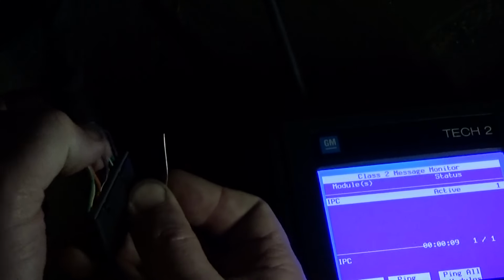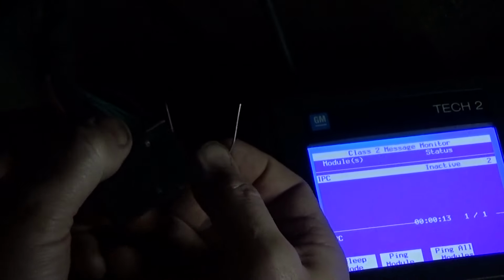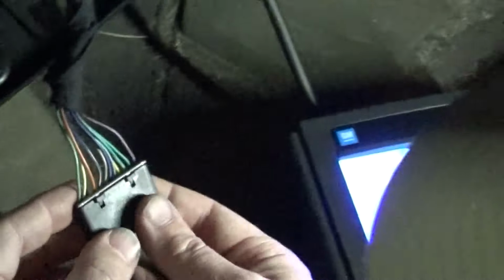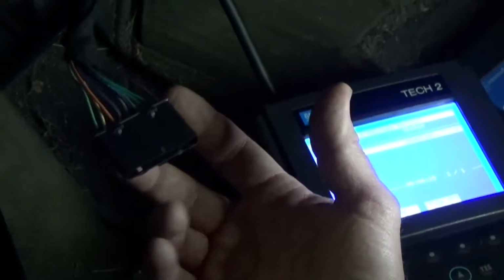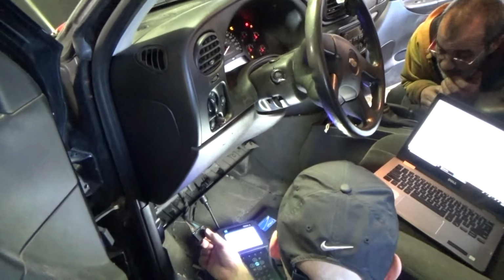Just to show you, I'll go to the next one over. Great. IPC just came active, right? See it on the scan tool? Yep. So we worked our way all the way through each module, and we found out that it's the dark blue with white, which is a serial communication circuit. So what that means is that it's not one of our common problems. So this one just got more interesting. Usually you could find like your ABS module or something pulling you down here. But now we have to go to the next splice pack.